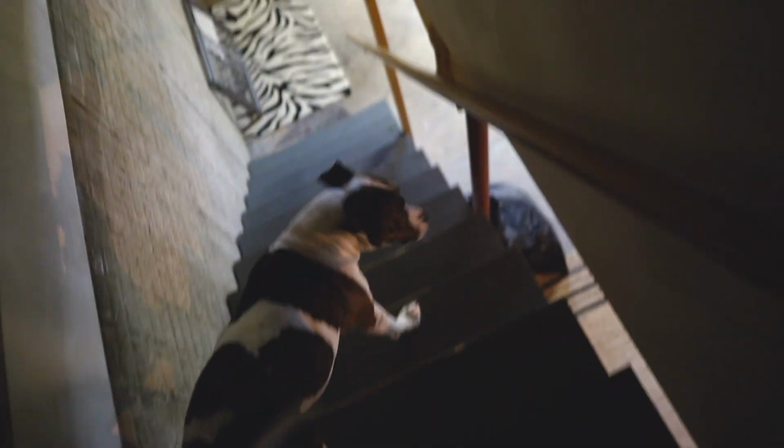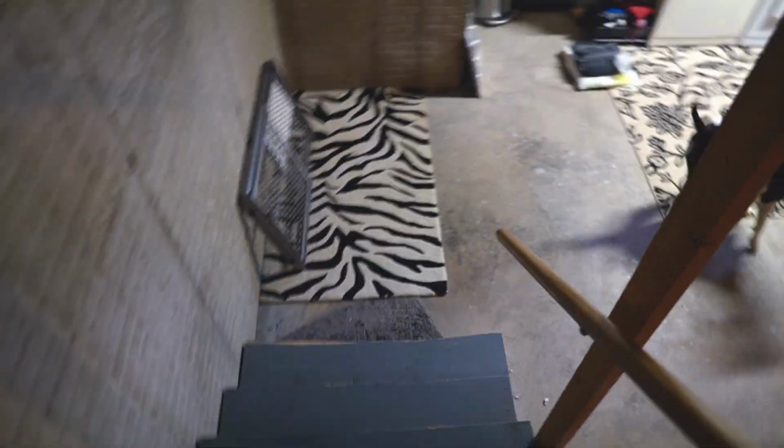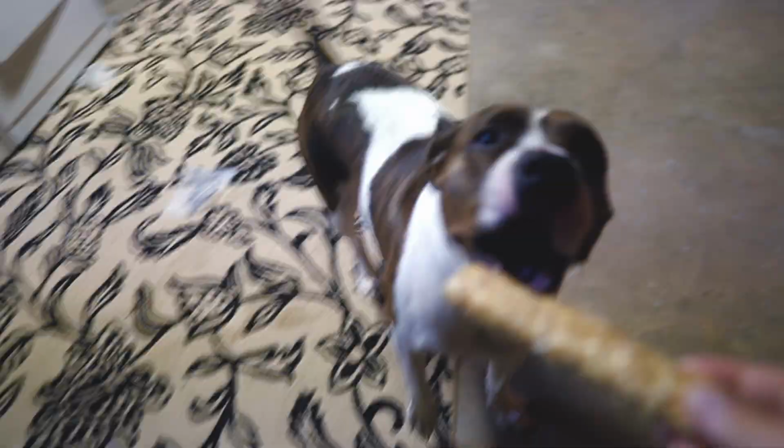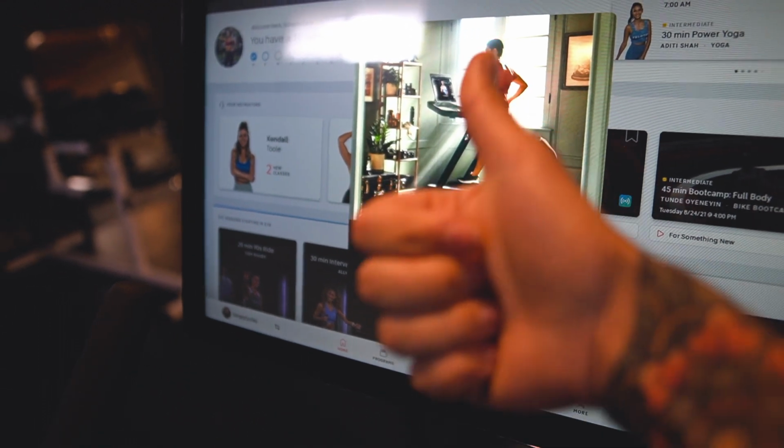Liza always joins me downstairs and I bring her a little bone. I don't even know what I did on this day. I think maybe it was a bike. Maybe it was Monday and it was a running boot camp. I don't know. Anyways, here's your bone. Love that for you. And then, oh no, it was a workout.